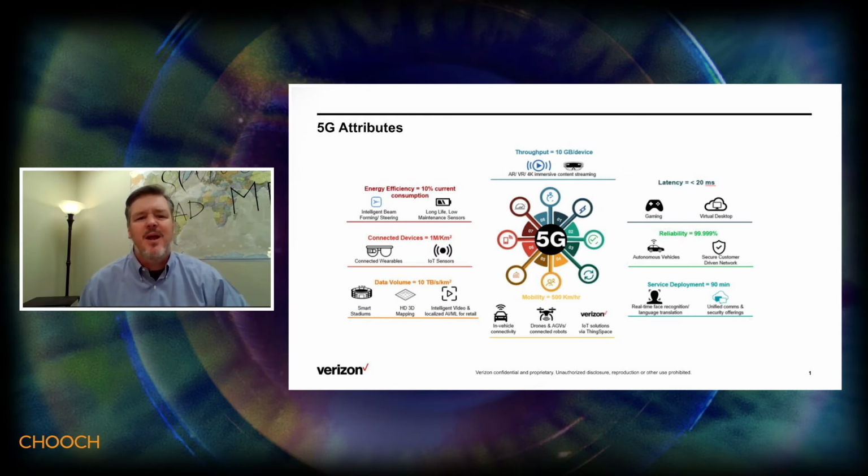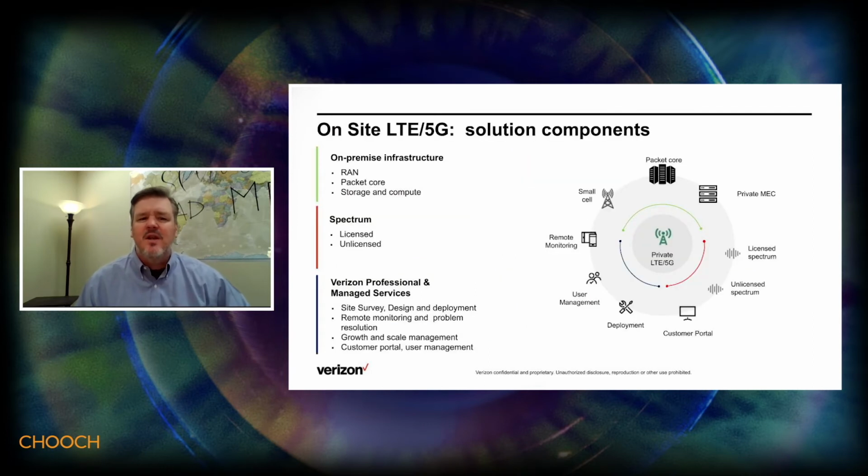It's very, very problematic. So here on this slide, let's start at 12 o'clock, and I'm going to go clockwise around to the different attributes that 5G brings to the table that are different than our current networking technologies of Wi-Fi, fiber, or 4G cellular.